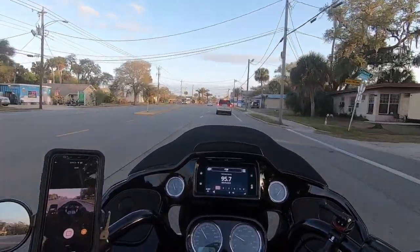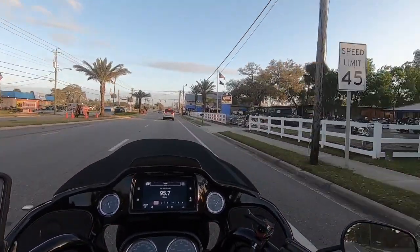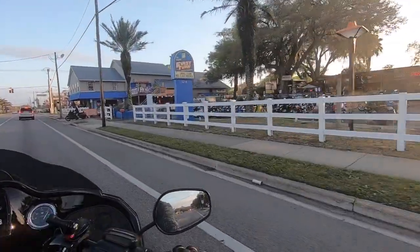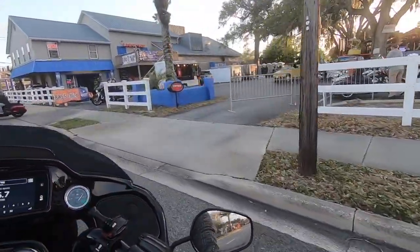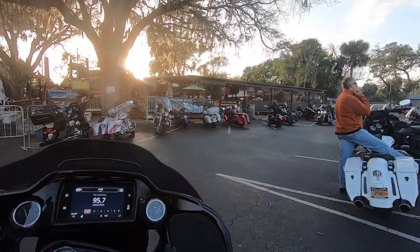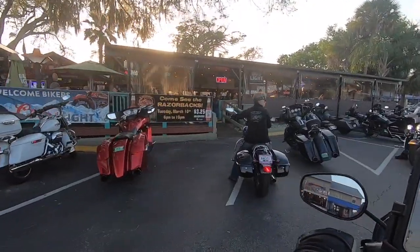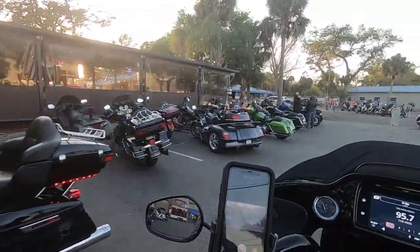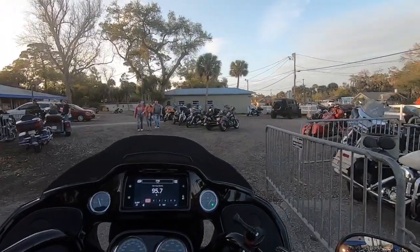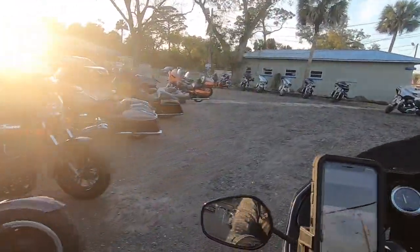Okay, after you make that left-hand turn, the first traffic light you come to is Commonwealth Boulevard, and right at that traffic light is the First Turn restaurant. Tons of bikes here today. Looks like the Razorbacks are going to be here tomorrow night for live music. And they've got overflow parking opened up because normally this is just an empty lot over here.